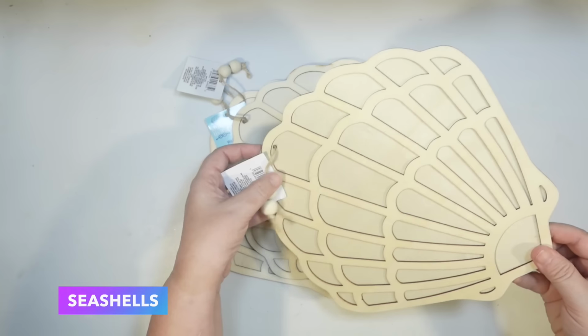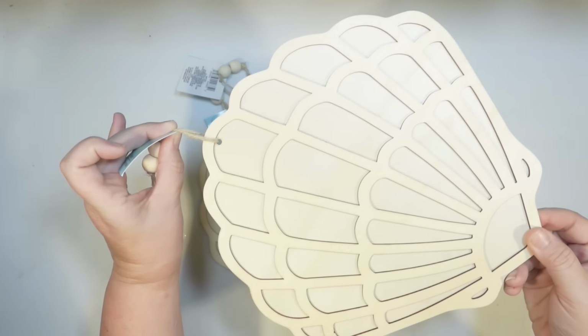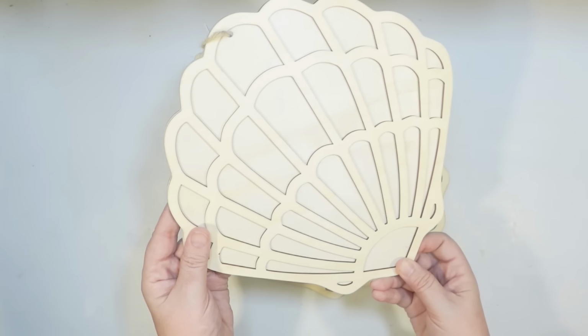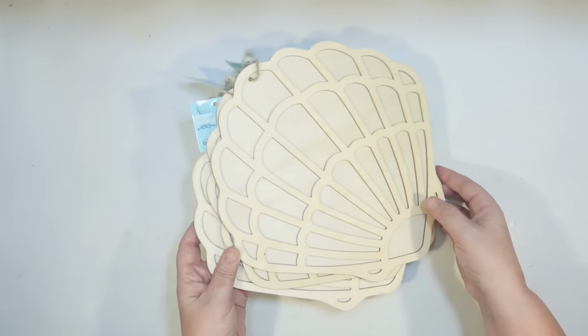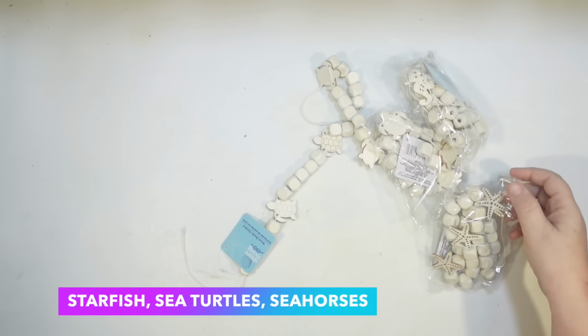So these are similar to the seashell signs that they've had before, but again, they already have the texture on them. The bad thing about that is when you're thinking about painting it, that you have to kind of get in between all those different grooves. I don't know. I'm thinking maybe spray paint might be good for the back of those. We will see, but I thought they were pretty, so I definitely picked up some of the seashell signs.